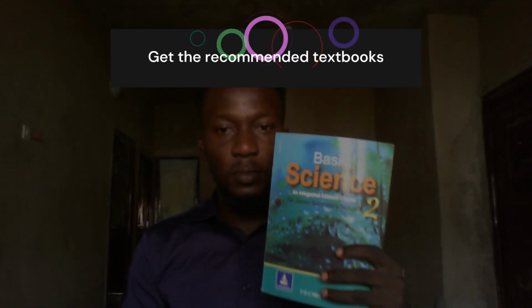Next to this is getting the recommended textbooks. At the end of the list of topics in the JAMB syllabus, JAMB has already curated a list of books and their authors to meet the needs of UTME candidates. These books have been proven over time to have the needed information. An additional tip is, some of these books may contain the questions in your examination.